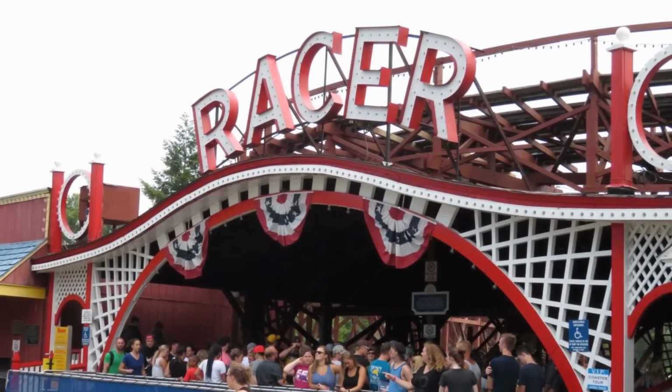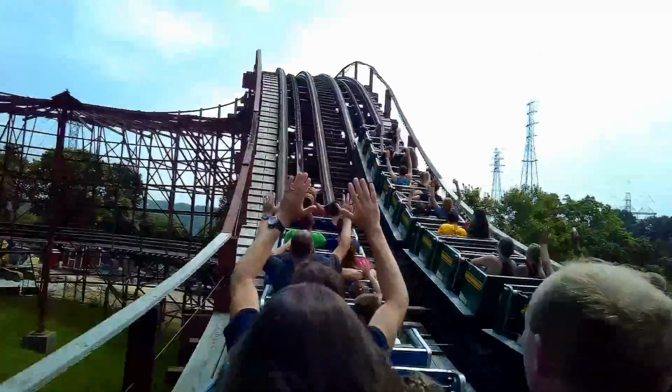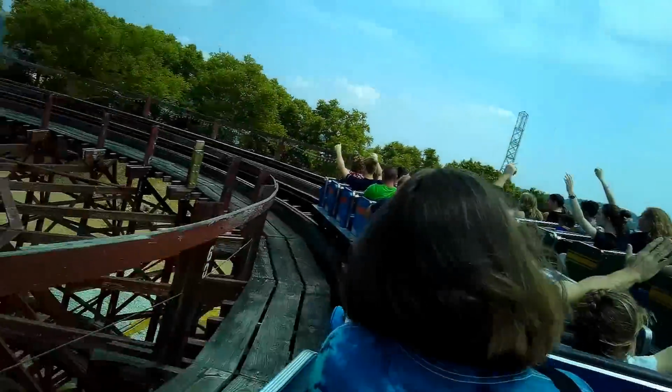We went next door to ride the Racer, which was about a 15-minute wait, and I found this to be the weakest Woody in the park. The racing aspects saved this coaster because the ride itself is pretty boring.